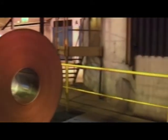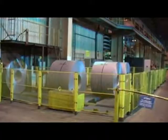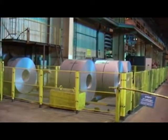After coiling and the subsequent cooling, the strip can be sold directly to the customer or undergo additional processing stages, for instance, cold rolling.